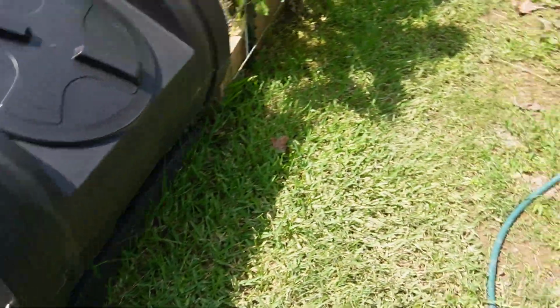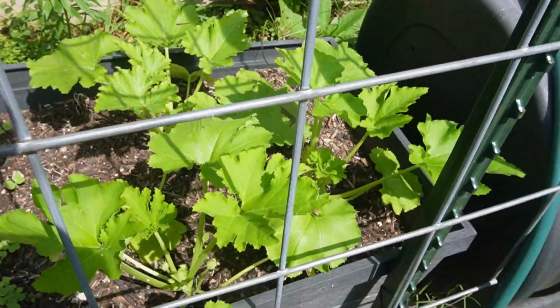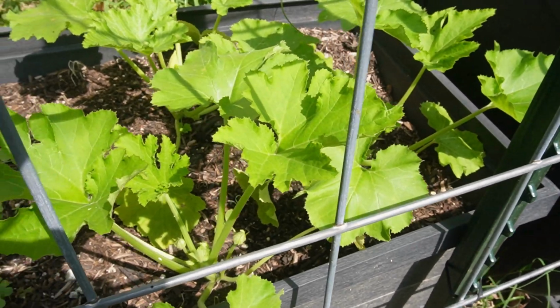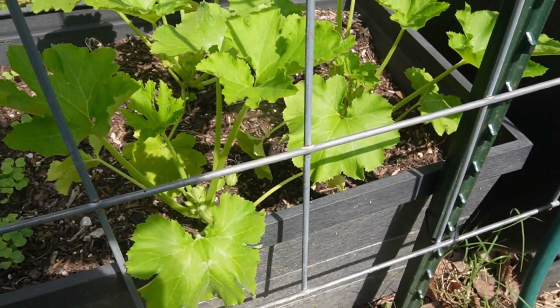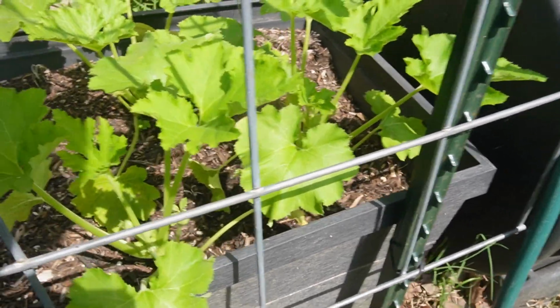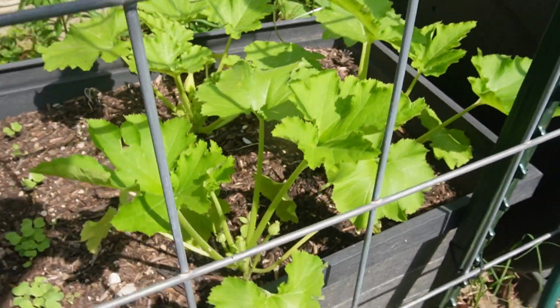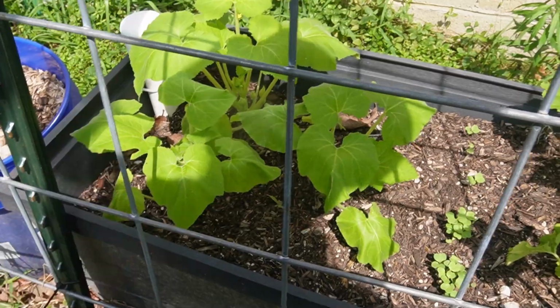Moving along on this end, I keep my little chive plant going. Probably it needs some fertilizer at this point, so I'll throw some in there. These are the squash. Again, I just kind of go into the season with squash not really optimistic about it because of the vine borer problem. I don't think as much a squash bug problem as a borer problem. So these are zucchini, these are summer squash.